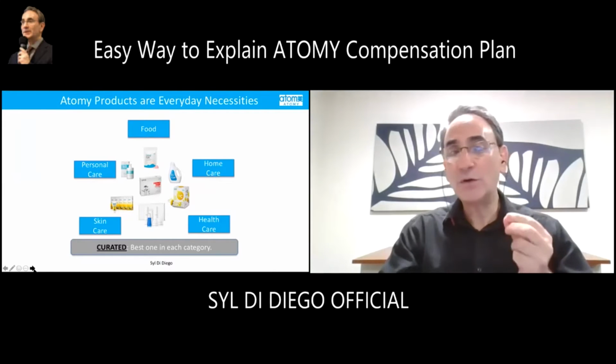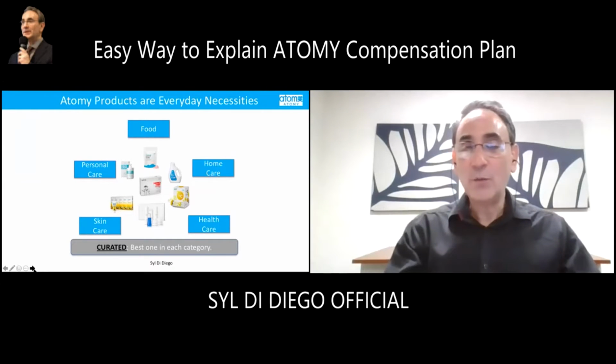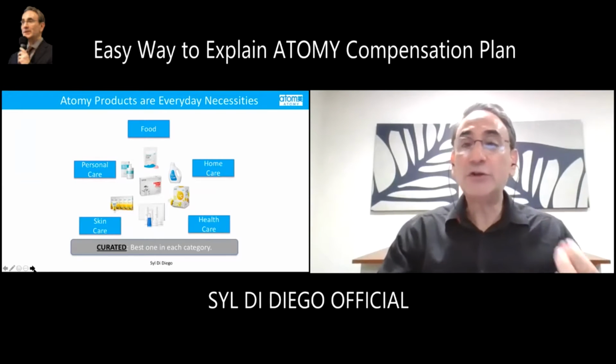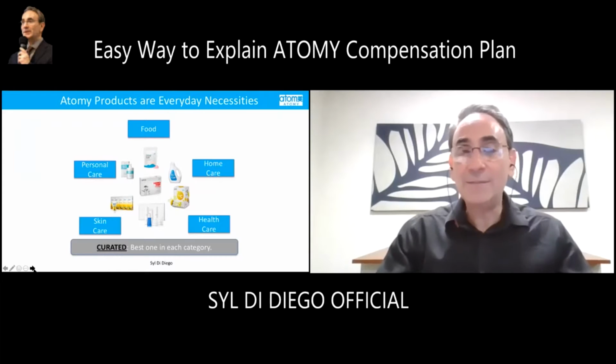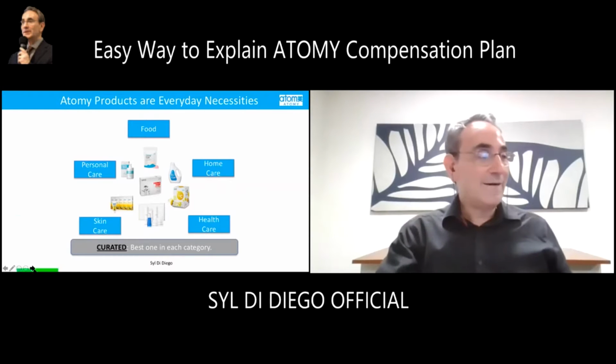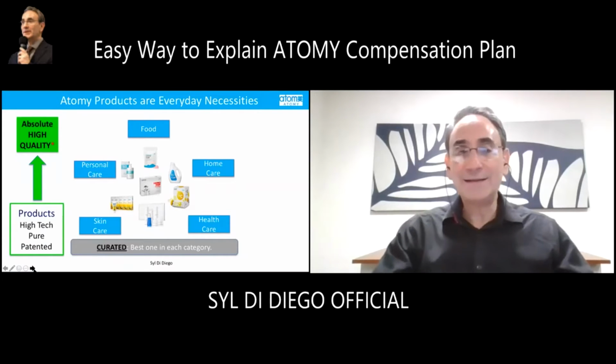So we have the best toothpaste we could find in the world. We have the best pepper in the world from Cambodia. We have the best vitamin C, like you heard of, and the best saw palmetto. So because it's curated, consumers save time from looking at thousands and thousands of toothbrushes or toothpaste. So the first value from Atomy is saving time, and the second value is finding very, very super high quality products. We call it absolute high quality products because of the technology and the purification systems we have and the patented systems. So these are very, very high quality products.